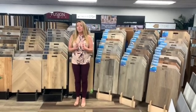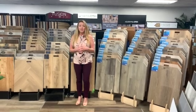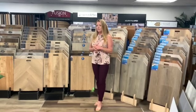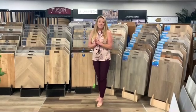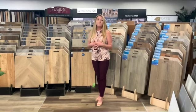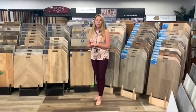So today I'm going to talk about pets and how they affect each of your flooring options. Luxury vinyl planks, LVP or LVT as they call them, are completely waterproof. So it's great for young and old pets and pet stains, and probably also with the oils that come from pet skin when they tend to lay in the same place over and over again.